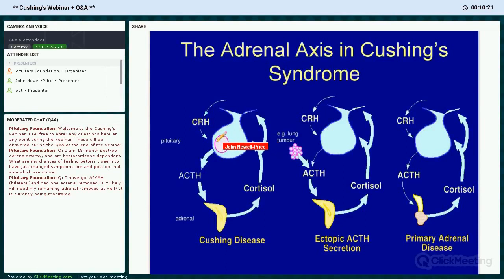Now, ACTH can come from these types of tumors. Less commonly, it can come from elsewhere in the body. So, for example, there are some lung tumors that produce ACTH, shown here. They can then drive the ACTH to tell the adrenal glands to make the cortisol, which then feeds back. And, of course, that then switches off all the production of ACTH from the pituitary and switches off the hypothalamus as well. These two conditions are called ACTH-dependent Cushing's because it's driven by ACTH.